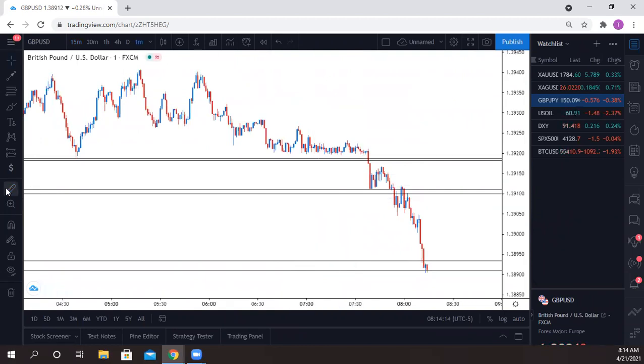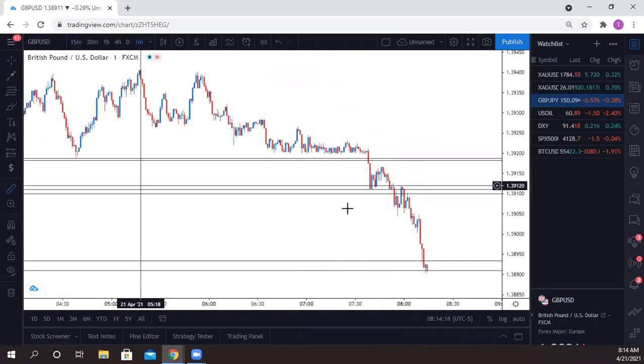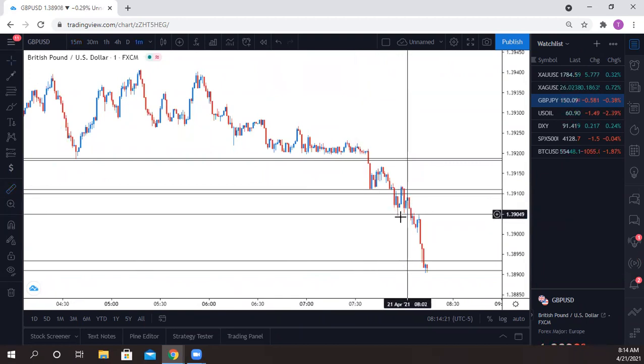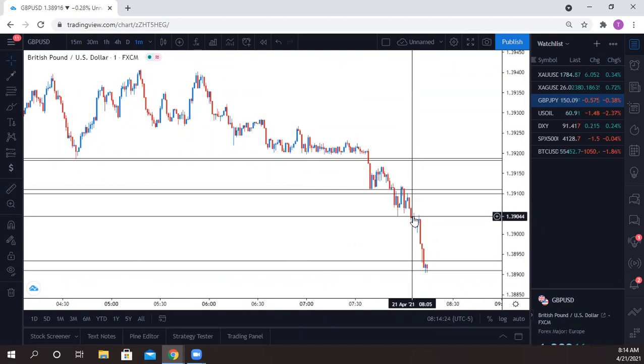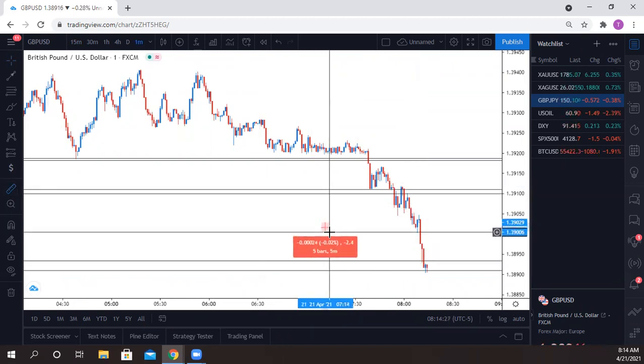Yeah, that one is nice. I would have probably had to hit this twice. Once it broke here and broke into this, I'd have put it at break even, got hit, then taken it on the low break again, and yeah, played out pretty nice.